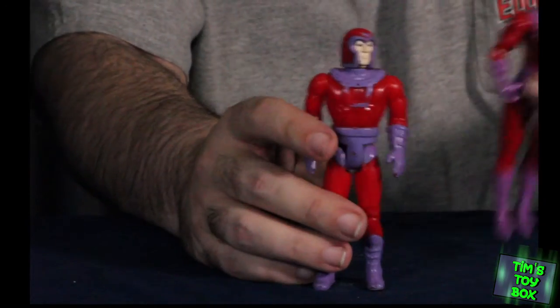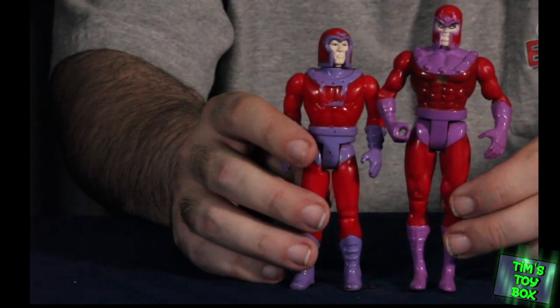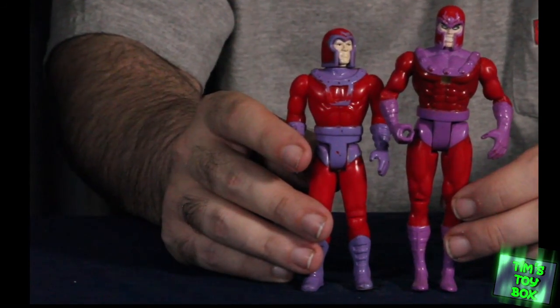We got two Magneto figures. I believe this one is a little bit newer, and I'm not sure exactly what line it's from. This one is the Toy Biz line, but always excited to add the Master of Magnetism.